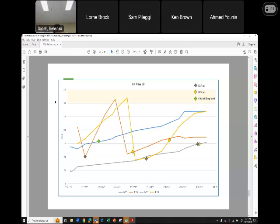So I think that's what they're seeing at Bruce A. They're in that phase where their varnish is actually increasing, and they didn't push on beyond that. They just stopped at that point.